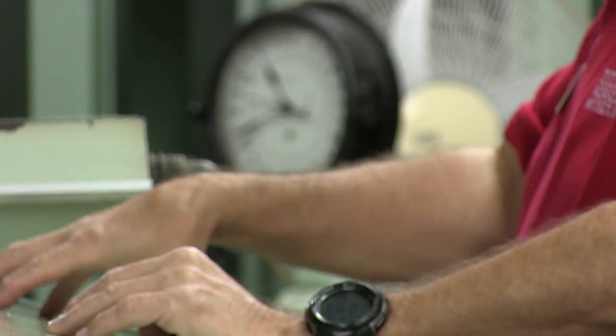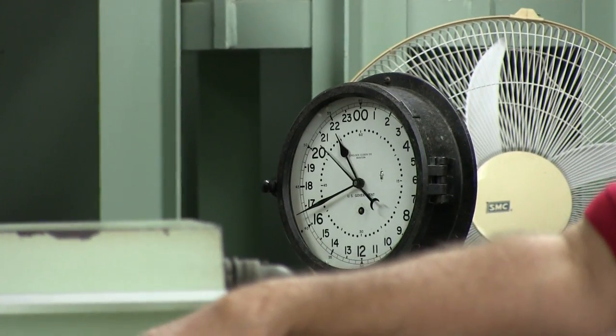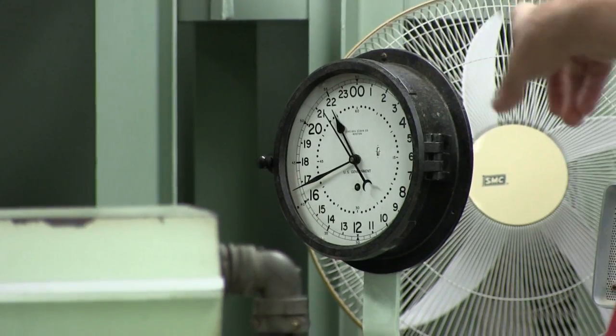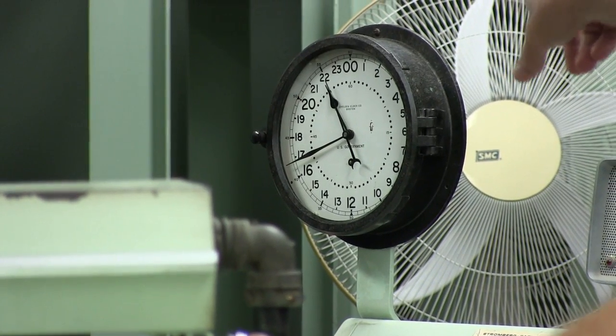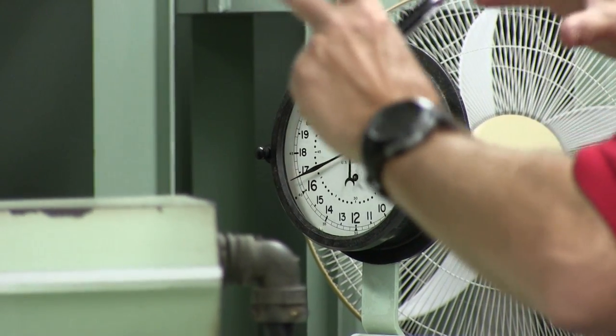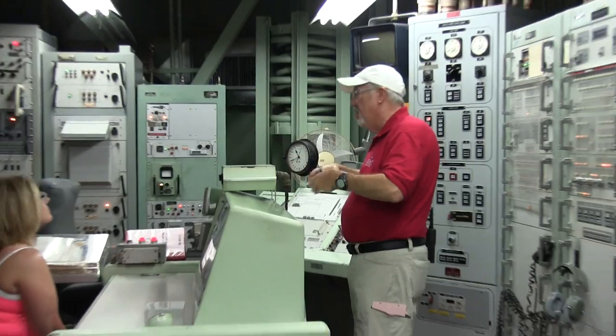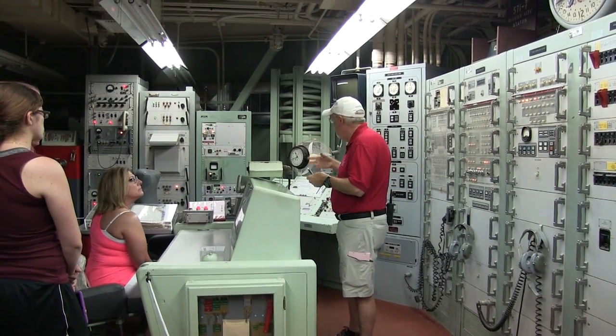There were no quartz movements in electric clocks yet. There was no such thing as an accurate electric clock. What they had to have to be accurate was a chronometer. You can view that thing as a big, expensive Rolex because it's built to the same standard. It is a very, very high precision timepiece.